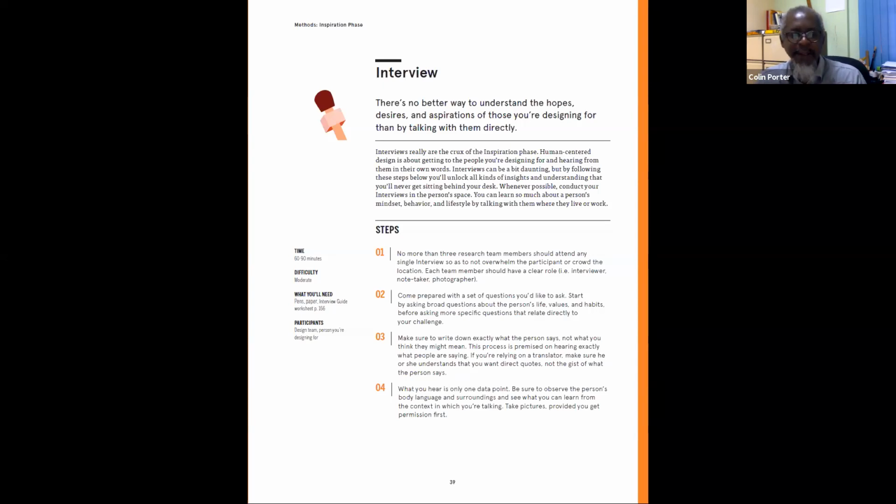One of the steps here, the final step to mention, is that what you hear is only one data point. Be sure to observe a person's body language and the surroundings to see what you can learn from the context in which they're talking. Take pictures if you have to of the people and their surroundings, but obviously you want to get permission.